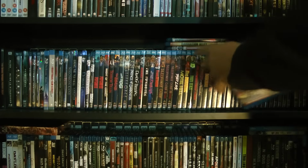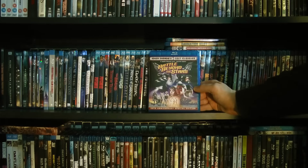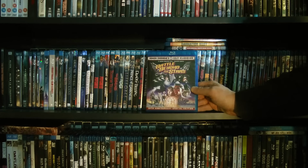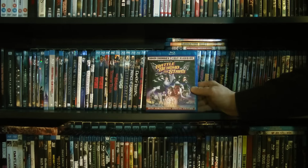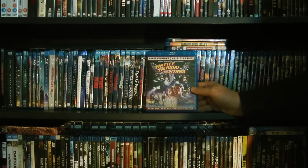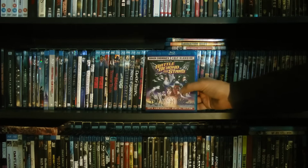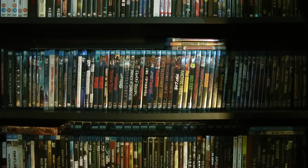Then we got Battle Beyond the Stars, which, at first glance you think is Roger Corman's rip on Star Wars, but it's actually more of a rip on Magnificent Seven. It almost is exactly the story of the Magnificent Seven or Seven Samurai, but set in space, and stars what's his face, John Boy from, what was his name? Richard Thomas.